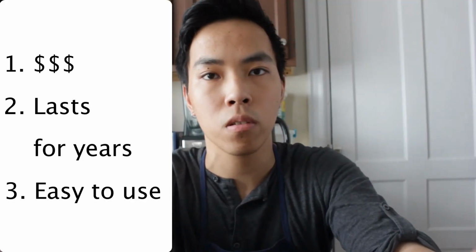Even though the extracts have less flavor, I wouldn't recommend using vanilla beans all the time. For one, vanilla beans are way more expensive, extracts last way longer if stored away from light or heat, and extracts are a lot easier to use. Finally, I want to leave off with how to best cook with vanilla.